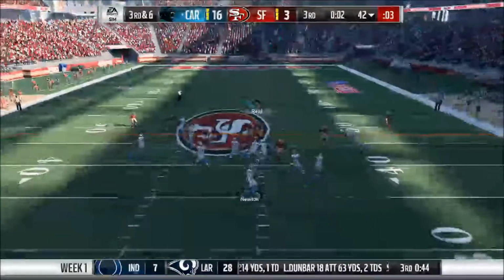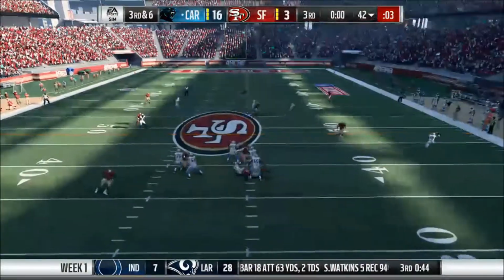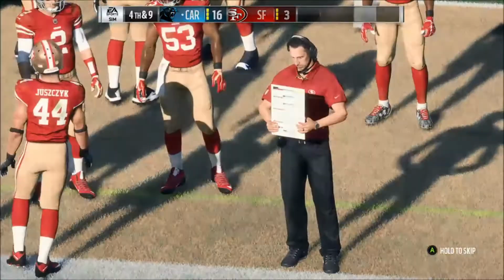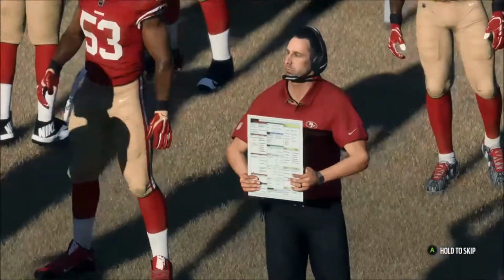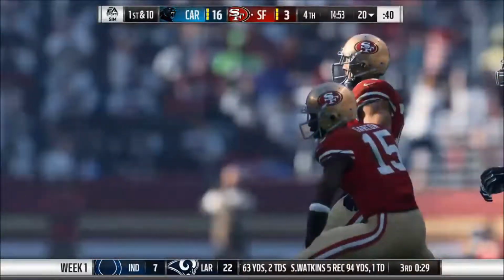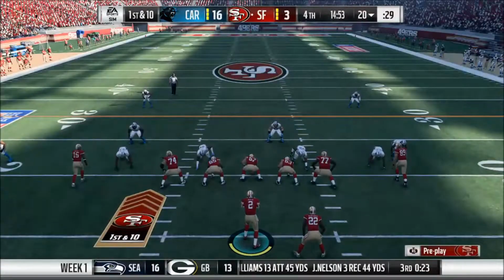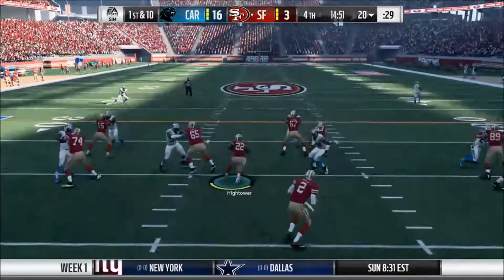3rd and 6, waiting seconds of the 3rd quarter. Newton rolling out in a weird play right there, and he's taken down by DeForest Buckner for a sack. So the defense continues to get stops, give the offense another chance. Pierre Garçon trying to hype up this team here. Will it be enough? 49ers still in this game.